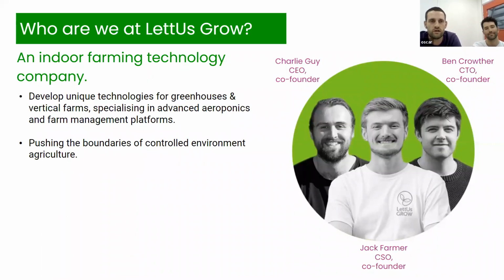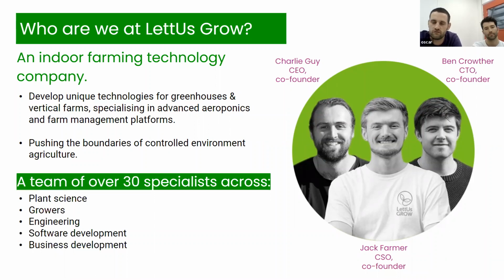So who are LettUs Grow? We are an indoor farming technology company. We develop unique technologies for greenhouses and vertical farms, specializing in advanced aeroponics and farm management platforms. And yeah, we're at the forefront there, pushing the boundaries of controlled environment agriculture. The company was set up in 2015 by our 3 co-founders, all Bristol University graduates, and we've now grown to just about 30 or so employees, and we cover a range of specialist subjects from plant science, growing, engineering, software, and business development. So yeah, come quite a long way in the last few years. And as Simon says, we've moved from a phase quite recently from engineering R&D, and taking what we've learned there and started to commercialize our IP into products which we're now putting out to market.